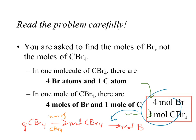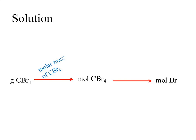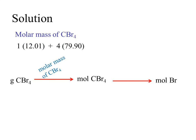So here's how this one looks. I forgot I had on my notes how we do this. So we need the molar mass to go from grams of CBr4 to moles of CBr4. So for the molar mass, we need the periodic table. We take 1 times the decimal number for carbon, 12.01, plus 4 times the decimal number for bromine, that's really heavy, 79.90. Round it to 2 decimals, we get 331.61 grams per mole. And again, when I do these, especially in this class, I would write 331.61 grams per 1 mole. And I might even say grams CBr4 per 1 mole of CBr4 this time.